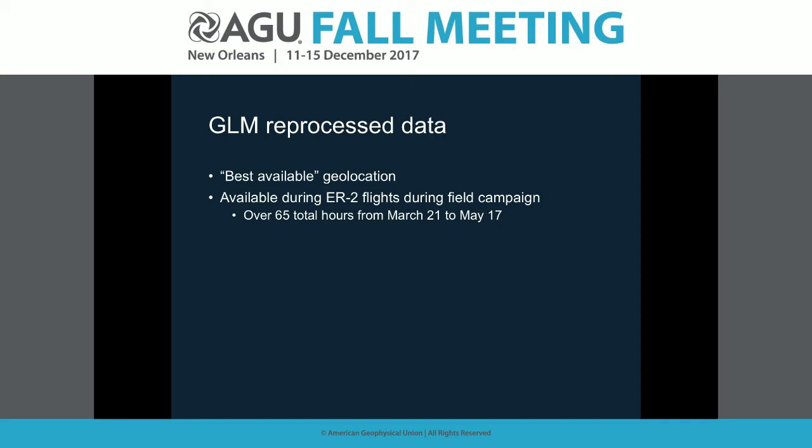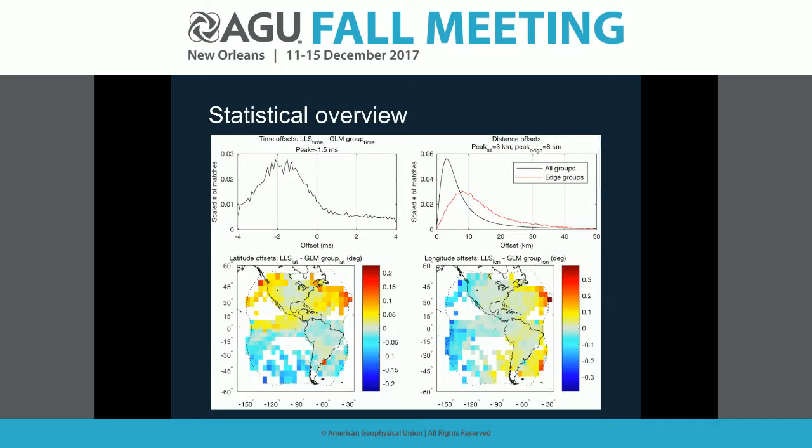This is from the ER2 flights during the field campaign that was reprocessed. It has the best available geolocation to date. It's about 65 hours worth of data. And so the same plot for that data is shown here. You can see that the distance offsets are much tighter, about 3 kilometers for all groups, and then larger errors when you consider groups near the edge.